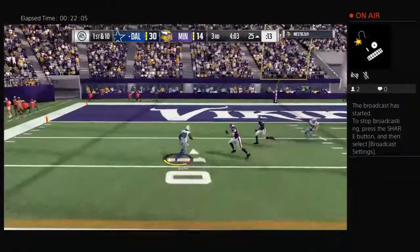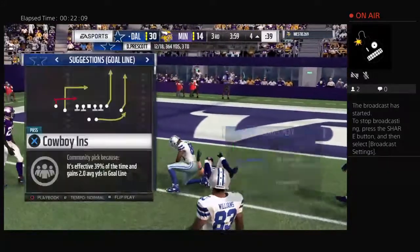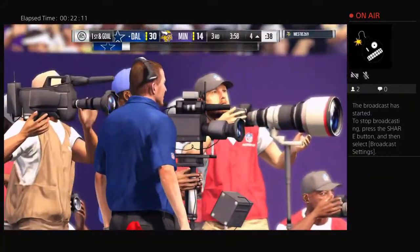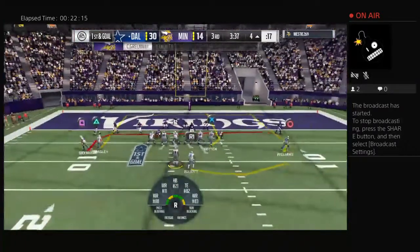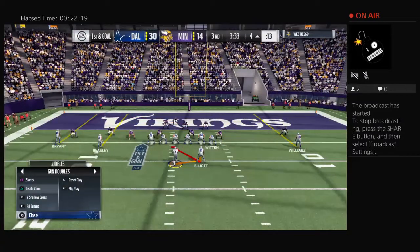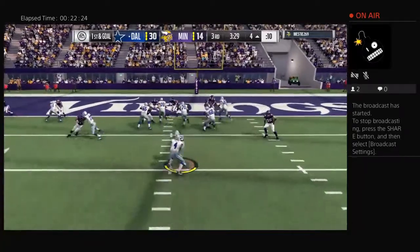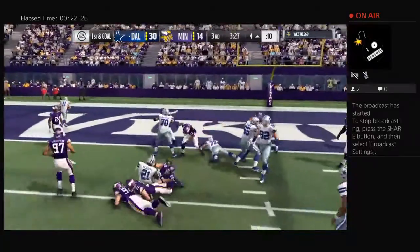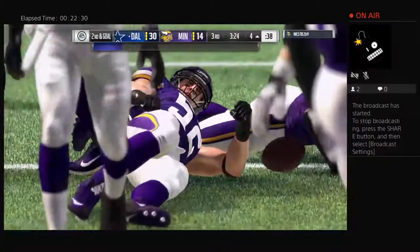Looking to throw, Prescott, and this is caught. I think he got that with one hand. 20 yards on the pickup there. And the Cowboys are set up now with a 1st and goal. From the 4-yard line, it's 1st and goal now. This is Elliott. And he's maybe going to get this back to the 4, but that's about all.